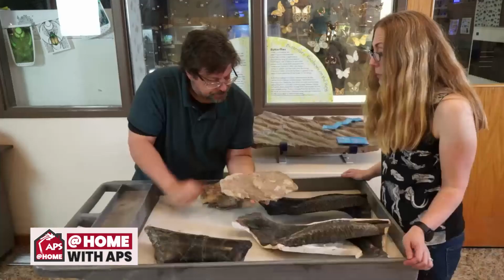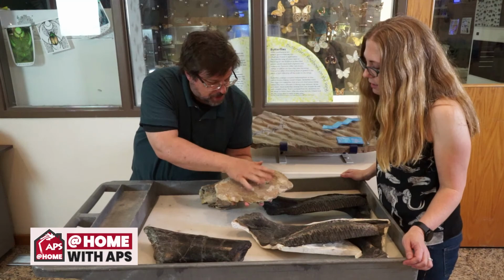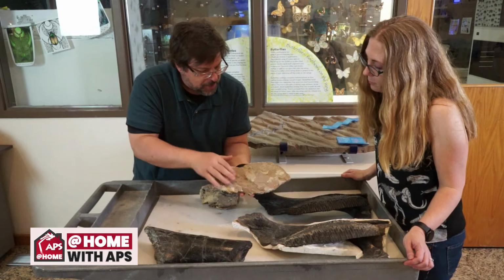Right. So this would have been from a deciduous tree. Very cool. These are the leaves that dropped onto the ground. So there's kind of an impression, as well as maybe a trace of the material, of the original leaf.